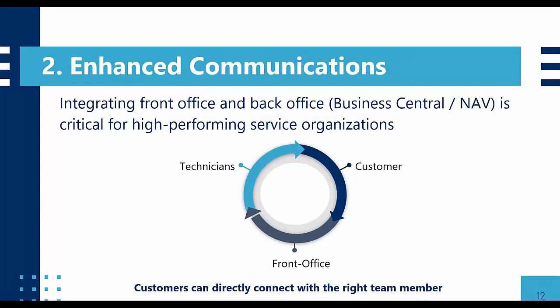Another way a field service solution can improve customer satisfaction is by enhancing communications. Outdated systems are a nightmare for any organization and create a host of communications issues and inefficiencies. Integrating the front office and back office systems is critical for service organizations. A mobile field service solution enables both employees and customers to easily access information.